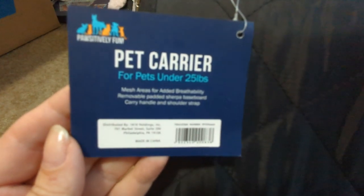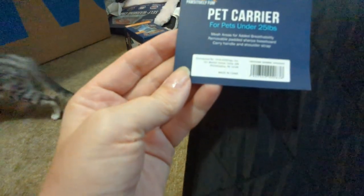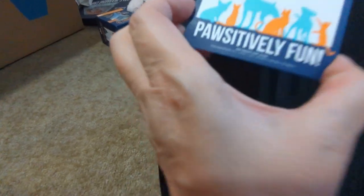Okay, this is a pet carrier for pets under 25 pounds. So, it does not say if it's airline approved, but I would guess that it probably, well, it kind of, so like this, it looks like it's too tall to go under a seat, but it's smushy, so it probably will be just fine, I think.